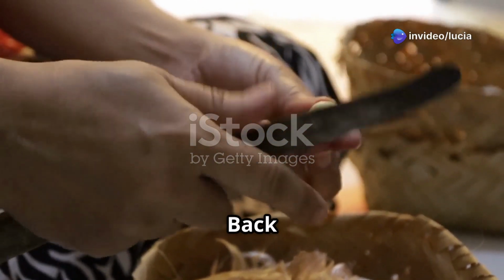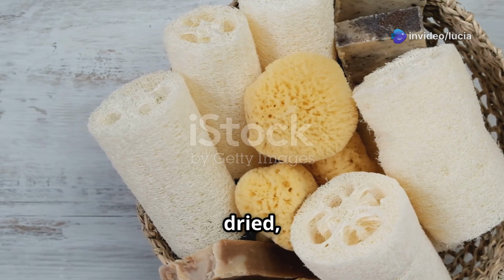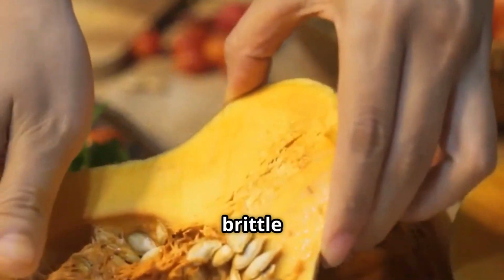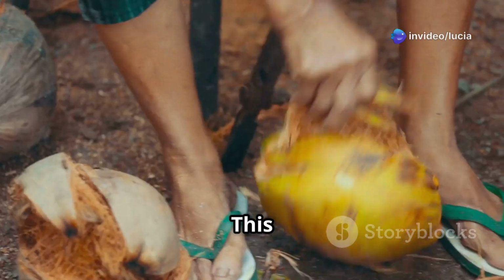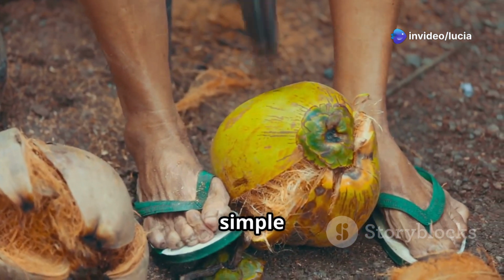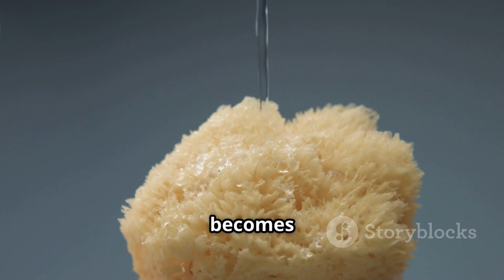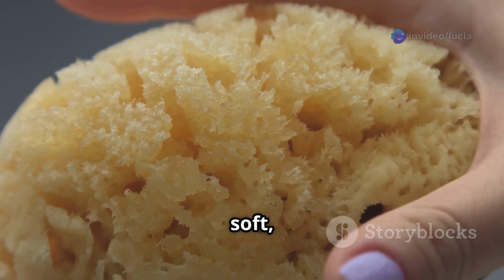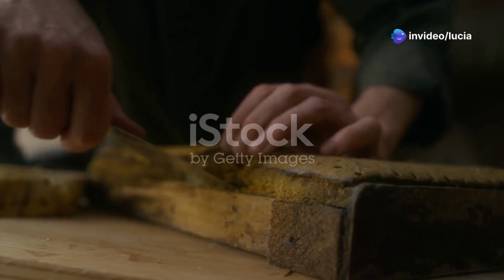Section 5. Peeling back the layers, revealing the sponge. With the Luffa gourds thoroughly dried, it's time to reveal the hidden treasure within. The outer skin, now brittle and brown, is peeled away to expose the fibrous sponge underneath. This can be done by hand or with the aid of simple tools. As the skin is removed, the intricate network of fibres that make up the Luffa sponge becomes visible. These fibres, strong and durable yet surprisingly soft, give the Luffa sponge its unique texture and cleansing properties.